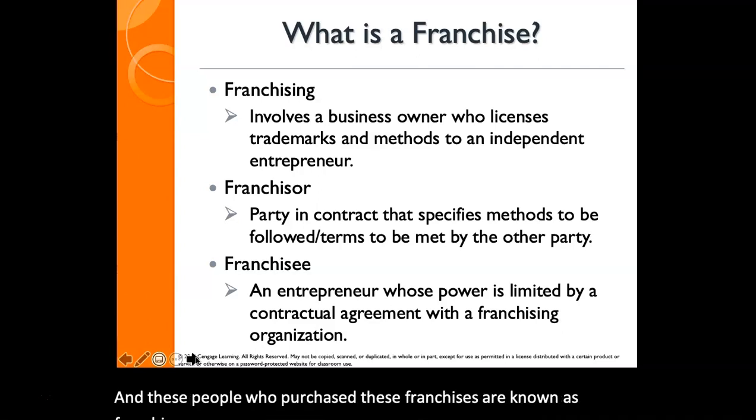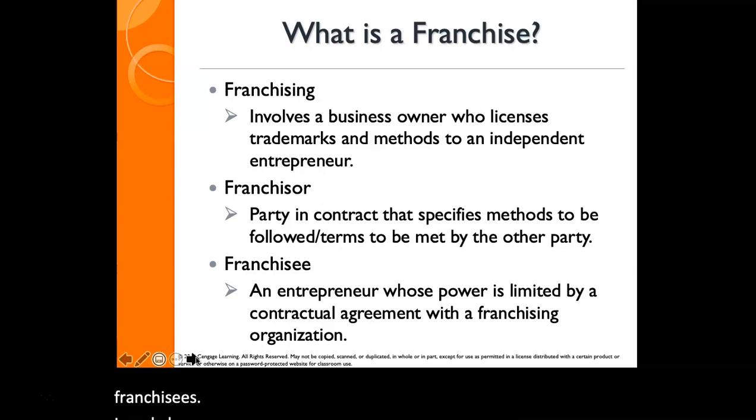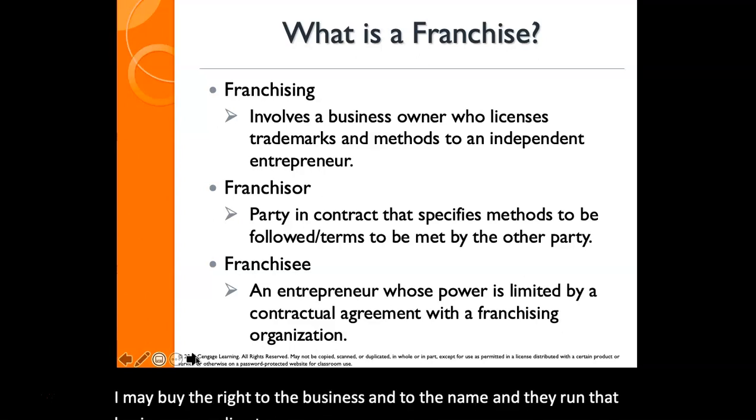And they buy the right to the business and to the name, and they run that business according to the franchisor's strict policies and requirements. And it costs them money, obviously, and it limits their power because they're only allowed to sell and market what the franchisor says in most instances.